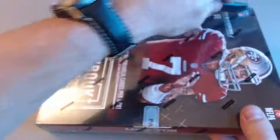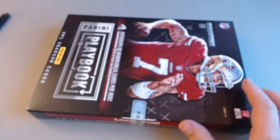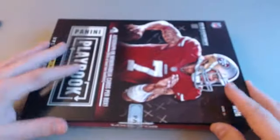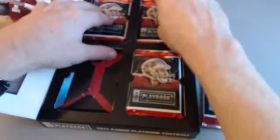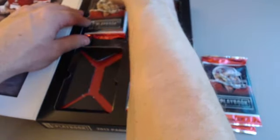All right, guys. It is, as always, four packs per box, same breakdown kind of as 11, but you're guaranteed two booklets of 13. Four total packs. Sometimes we'll get three booklets if we're lucky. Sometimes these packs can be a little difficult to get out of here. You gotta be easy with them. These tabs can really easily damage a corner if you're not careful.